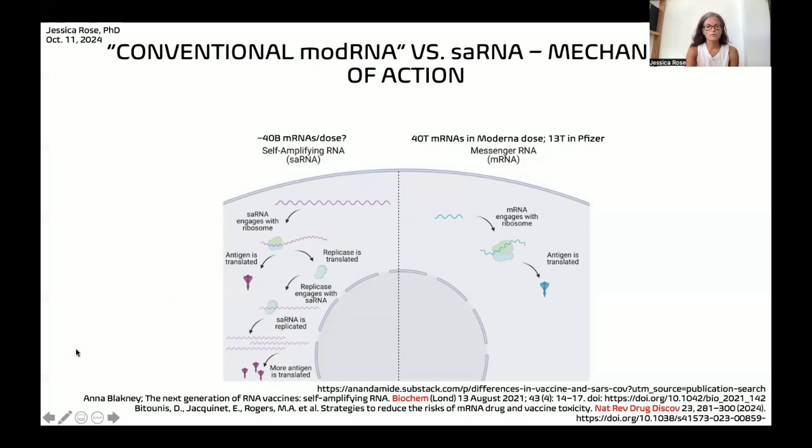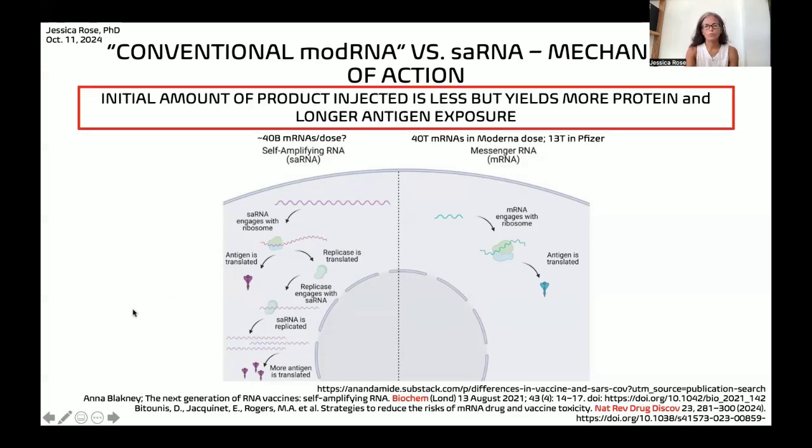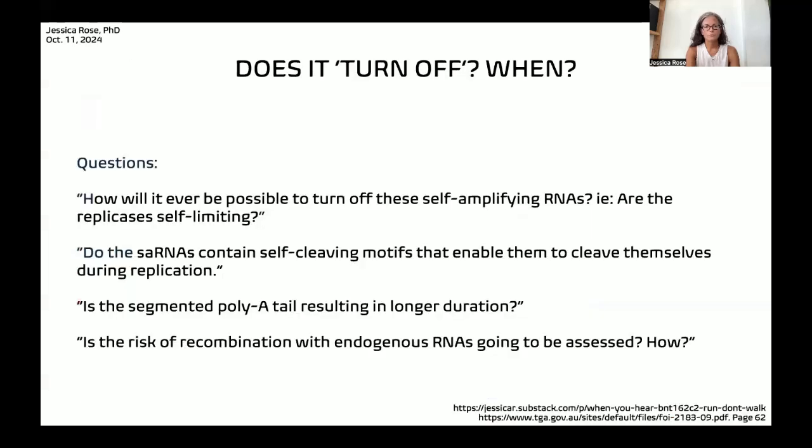Ultimately, what this means for the cell is that all the metabolic processes, for example, are going to be exploited for use in producing these proteins, which is not going to do the cell any good. So although the amount of product injected is less, it's 0.1 micrograms as opposed to 30, it yields more protein in the end, and the antigen exposure is longer.